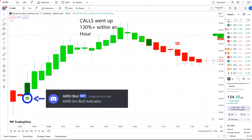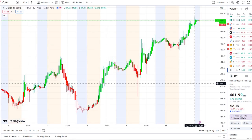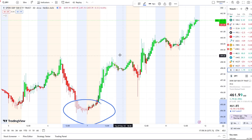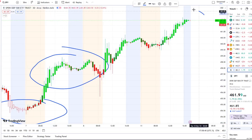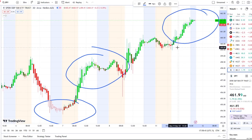Let's jump to these charts. Here we are with the SPY, the S&P 500 index, doing a full transition from white with red borders to bright green bars last week on Thursday to Friday, and continuing to hit bright green bars in today's volatility.